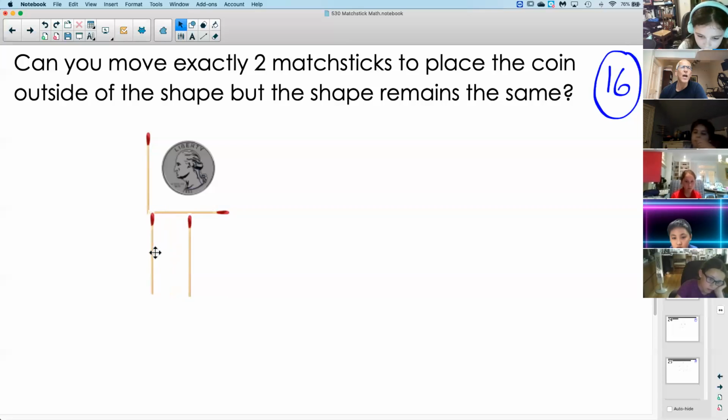So do you want me to stop here? Yeah, here. Okay, got it. And then you move the matchstick in the middle over, so that it's touching both other ones, and then. Guys, that is absolutely brilliant. I love it, I love it, I love it.